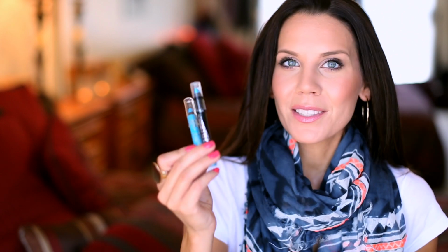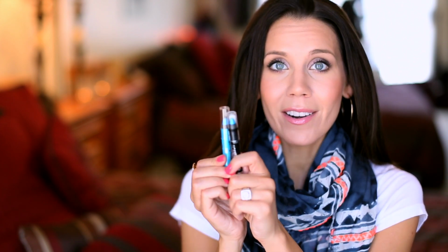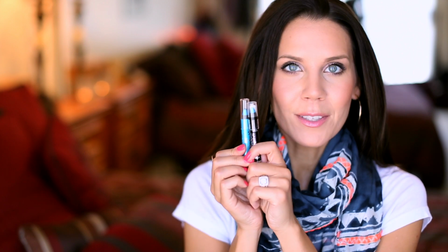So it's the identical idea to your MAC paint pots. This is a perfect color match dupe, and it is a texture product match as well. So these two right here are very identical, but have very different price points. And I actually, once again, prefer the drugstore version versus the higher end version.